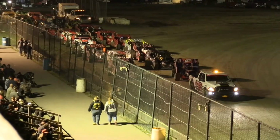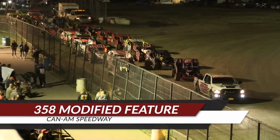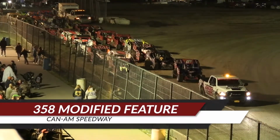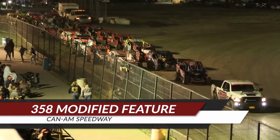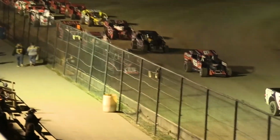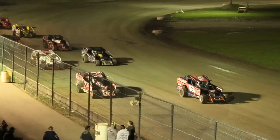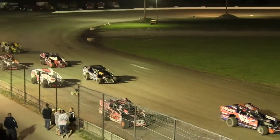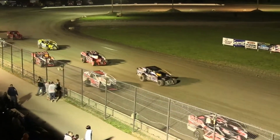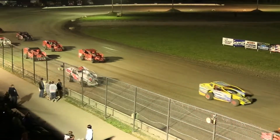Modifieds coming into tonight, your points leader is Timmy Fuller. Fuller's got 442 points. Billy Dunn second with 426. Jordan McCready third with 378. Lance Willix has 376. Jackson Gill 348. Ryan Bartlett 328. Dylan Zacharias 319. Preston Forbes 304. Luke Fuller is going to round out the top 10 with 303 points coming into tonight's racing action.